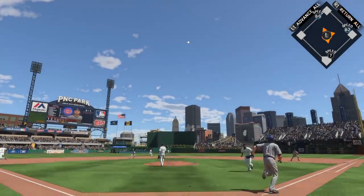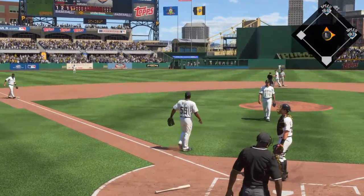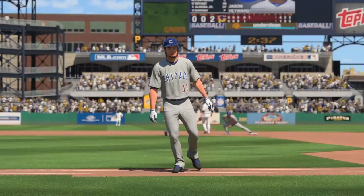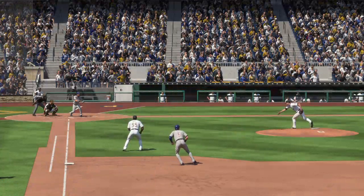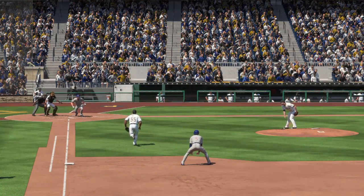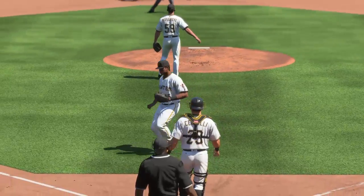It's bunted into the air. And he makes the catch. 2 away now. A lot of times when the pitchers know you're bunting, they'll give you a high fastball like this. It's very easy to keep that bat too low. He just pops this one straight up.